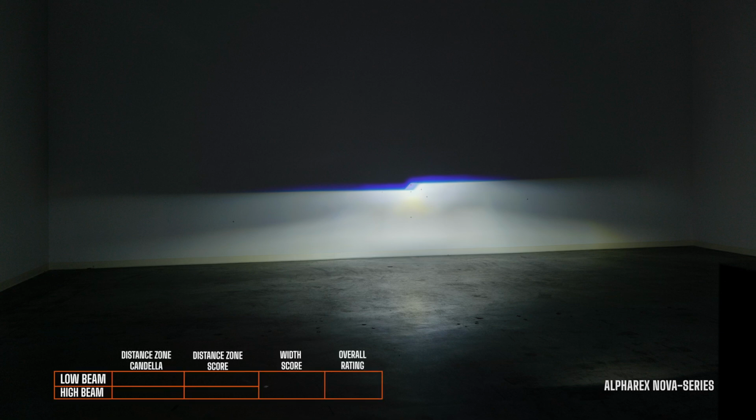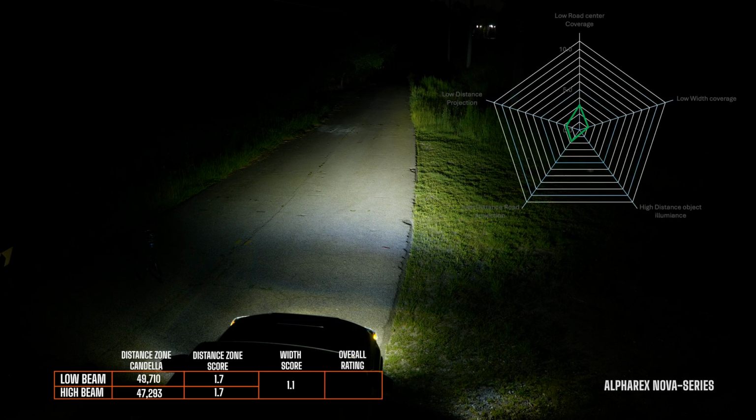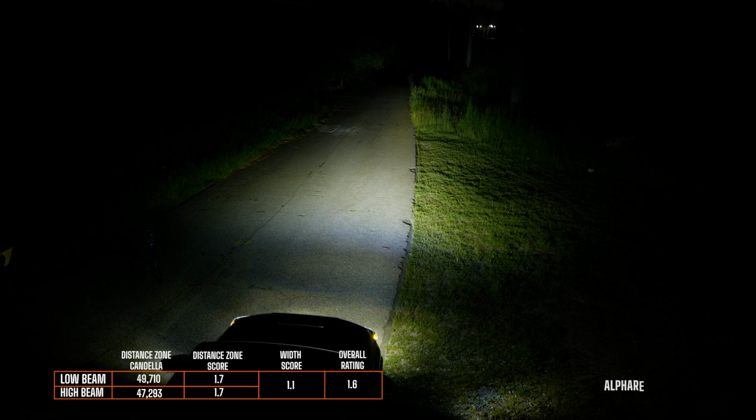The low beam score was a 1.7, the high beam was also a 1.7, and the width not too bad at a 1.1. So the overall rating of this was a 1.6. Oddly enough, as far as usable light output, that's actually less than the Alpharex Luxx series headlight. But I'd still take the Alpharex Nova since it looks a lot better than the Luxx in my opinion.